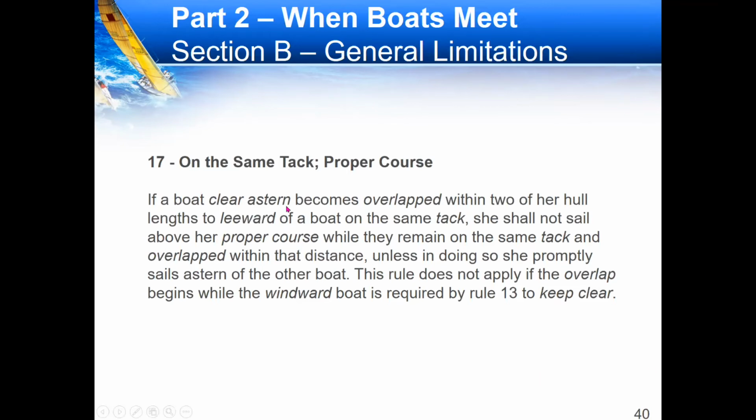If a boat clear astern becomes overlapped within 2 of her hull lengths to leeward of a boat on the same tack, she shall not sail above her proper course while they remain on the same tack and overlapped within that distance. A lot going on here. Unless in doing so, she promptly sails astern of the other boat. This rule does not apply if the overlap begins while the windward boat is required by Rule 13 to keep clear. Let's look at an example, and it'll come clear. I just want to emphasize it's the proper course of the leeward boat that governs.